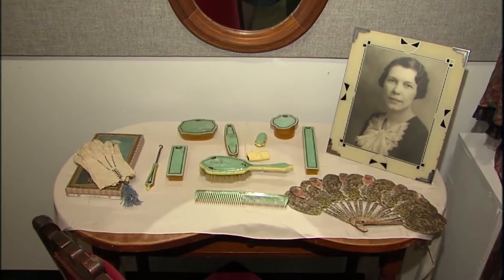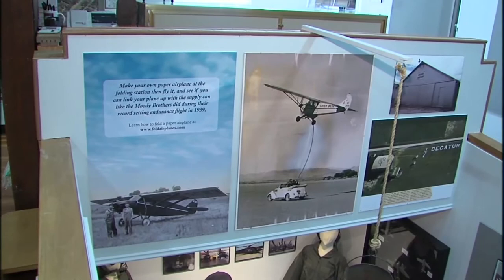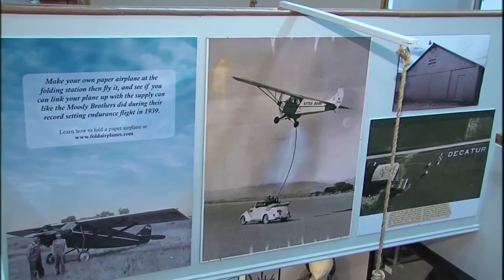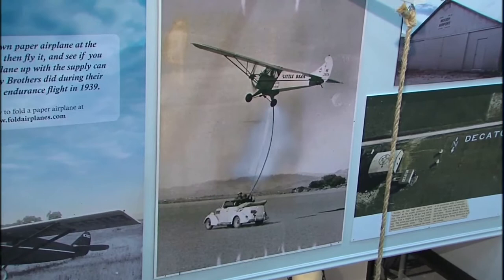Nathan, even aviation experts would look at this photograph and wonder what in the world is going on there, and be surprised to learn that in 1939, after 2 weeks of being on the air, this is how the pilots received everything they needed to stay in the air for 2 weeks. Gas, oil, food, everything. That's pretty incredible.